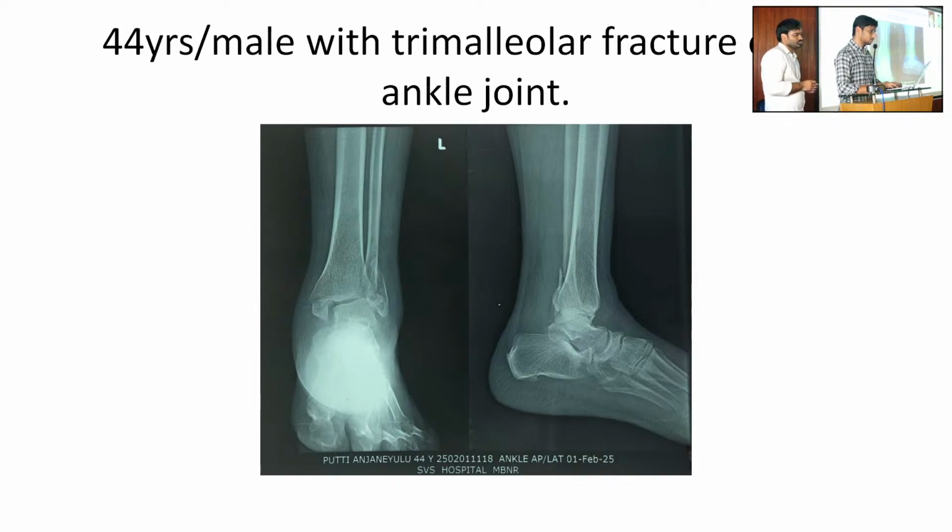What is the difference between trimalleolar fracture and Volkmann's fracture? What is the mechanism of difference? Trimalleolar fracture is also called Cotton's fracture. Volkmann's fracture is called posterior malleolar fracture. In trimalleolar, it is due to rotational injury like supination external rotation. Posterior malleolar, there will not be any rotational injury. Direct fall, so direct trauma.